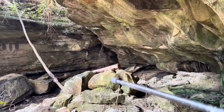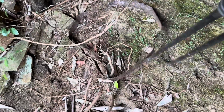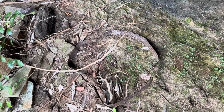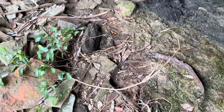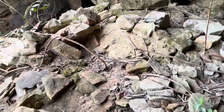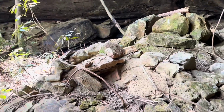Okay, the waterfall's right there. You can see it, but before I get down there, look right here. That is an old metal barrel ring that held wooden barrels together. Definitely a sign that there was a moonshine still set right here somewhere, folks. Which, man, I always think that's cool. Okay.